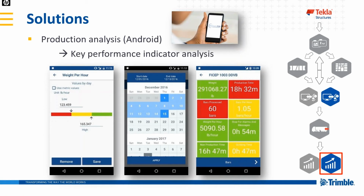We also have another application called a production analysis tool for the Android, which is very, very unique. What this does is track machine efficiency. This tracks essentially key performance indicator analysis of machines. So what I mean by that is, I can track my workshop on this web application, away from my workshop, wherever I am, for various machines that I've set up, and I can set up various factors that I want to track. So for example, if I want to track how much weight's been done per day, the production time of it, how many bars have been processed per day, what's the bars per hour, the weight per hour, I can get a high level view to see what's actually going on in the workshop.